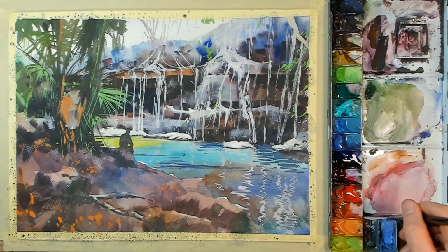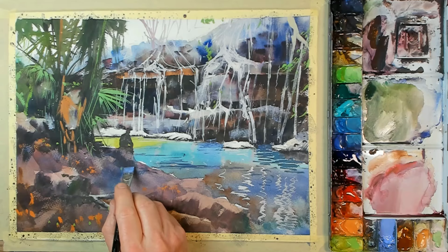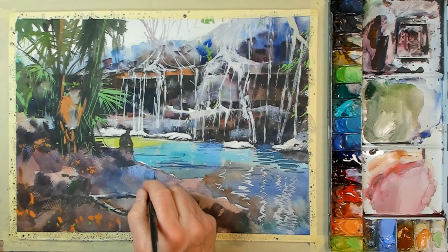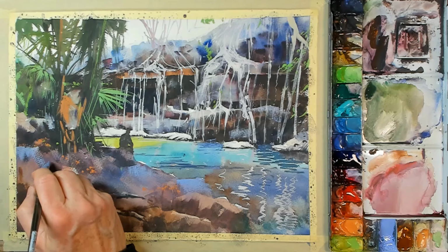Now for some lavender, a favorite color of mine, and particularly useful in darker areas of the painting. I like it on stonework in the shade. I think it's very effective there. And just softening up some edges, using it for emphasizing maybe the rays of the sun coming through the canopy of a forest or trees. That's very effective there. So just a few little dry brush marks here, just to lighten up that area.